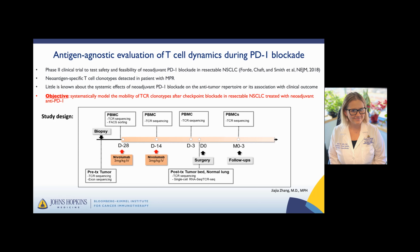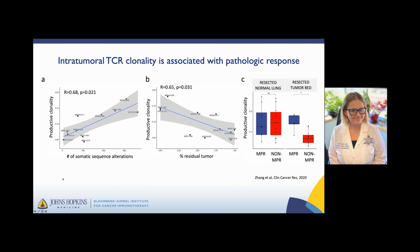And the study was set up by immunologists for immunologists. So we were able to get biospecimens at all of these time points, before and after treatment, long-term follow-ups. It really was the dream, not only clinically, but also scientifically. So we're able to look at a lot of these things in these patients. And one of the first things we did was we did bulk TCR-seq on basically every single specimen that we obtained from these 20 patients enrolled to this trial. And some of these findings were published earlier this year. All of these analyses were done by Jiajia Zhang. She's a data analyst in the Bloomberg Kimmel Institute, where I work.